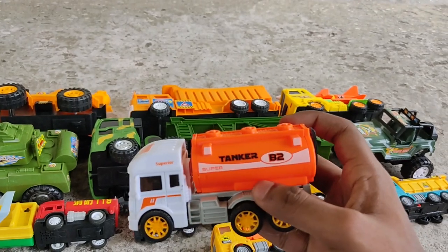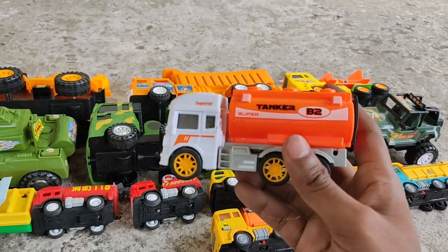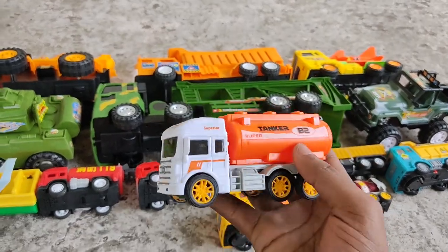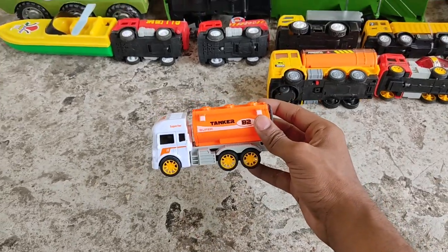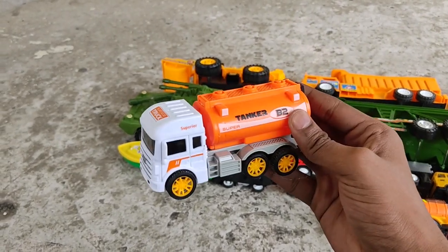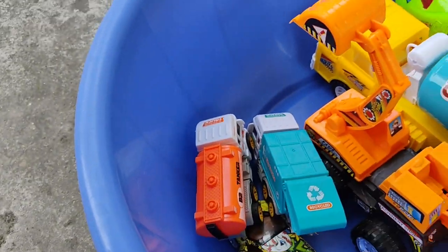Water tanker! Woohoo! A B2 white and orange water tanker. Also comes with a black ladder on the back. Woo! It carries water and goes to the construction site and sometimes helps the fire department and gives water to the fire truck. Woo! All right, Sunny, you're in the bowl as well.